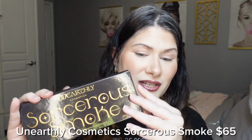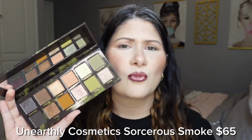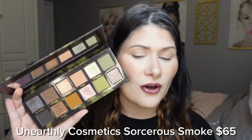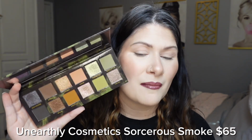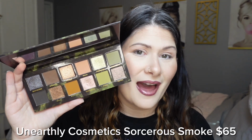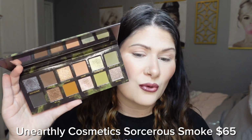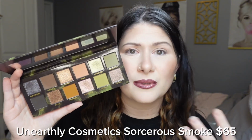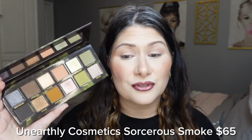But this is a gorgeous palette. This one came out about this time last year. It might have been more October, November-ish, but it was a fall release from the brand. We got a smattering of palettes at one time from them, but this is a very neutral leaning palette, but it's absolutely beautiful. I do really enjoy this one. I love that you have your warm tones and your cool tones. It's got a little bit of a twist to it. It is their new updated formula, and this one is absolutely stunning.